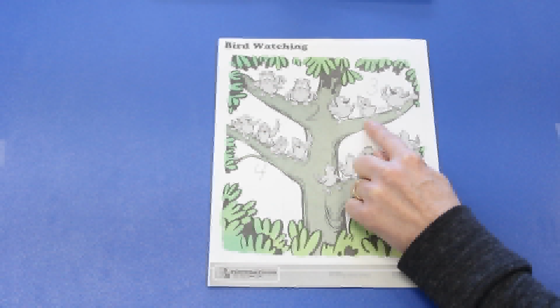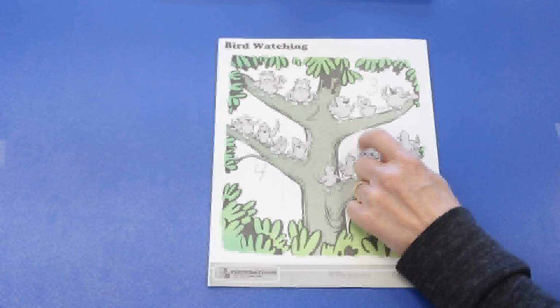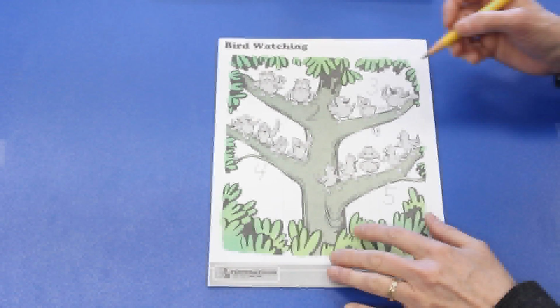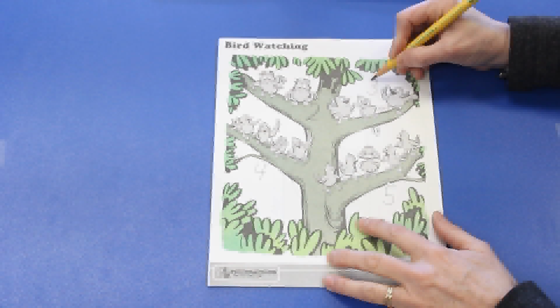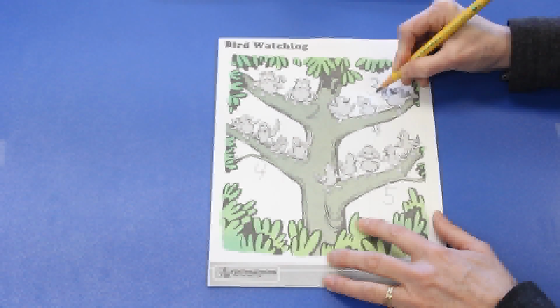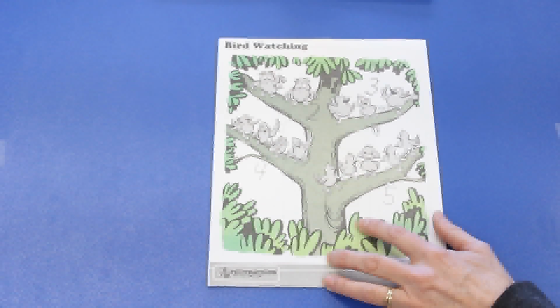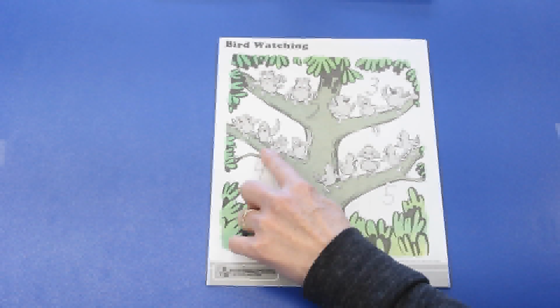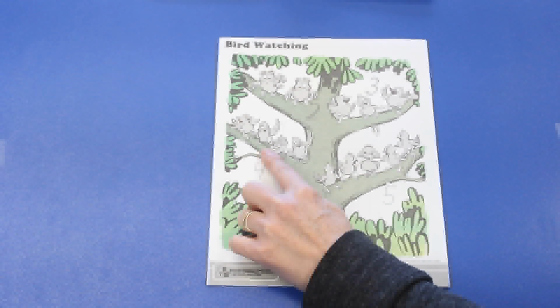Hey, you guys. Good counting. 1, 2, 3. You're right. Let's track that 3. So start at the top, curve around, and curve around again. Good job. How many birds are on this branch?